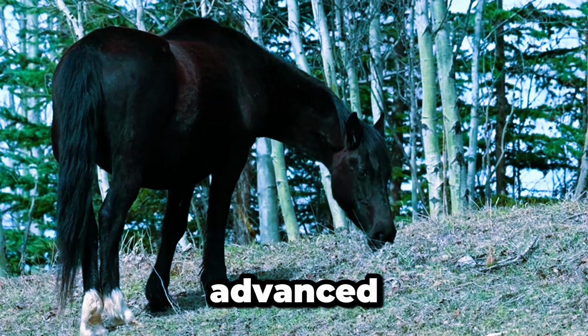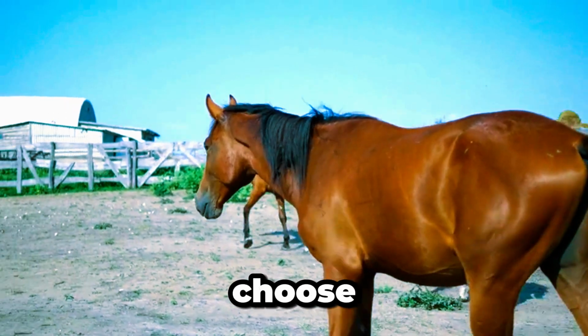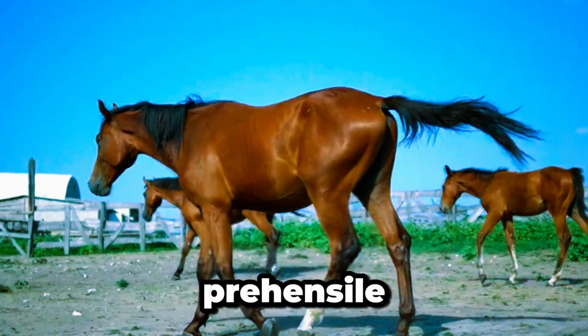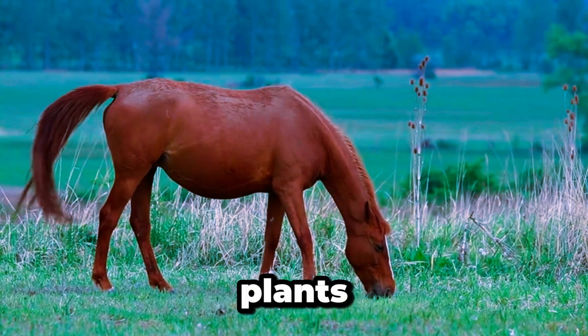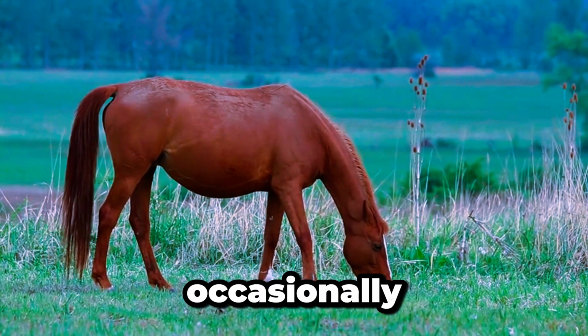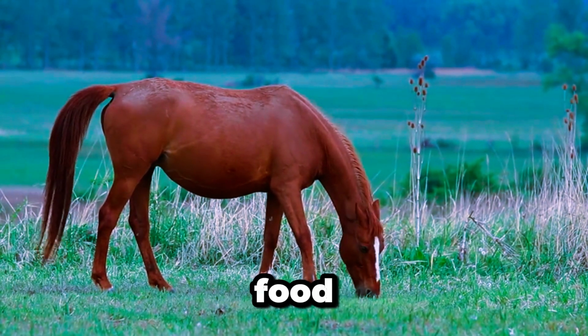Horses have an advanced sense of taste, which allows them to sort through fodder and choose what they would most like to eat. Their prehensile lips can easily sort even small grains. Horses generally will not eat poisonous plants. However, there are exceptions. Horses will occasionally eat toxic amounts of poisonous plants even when there is adequate healthy food.